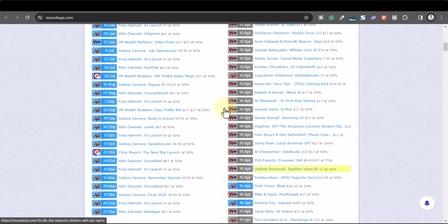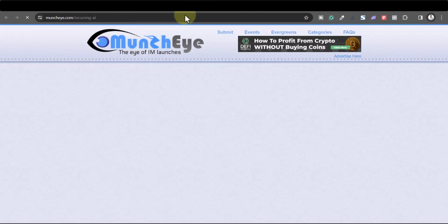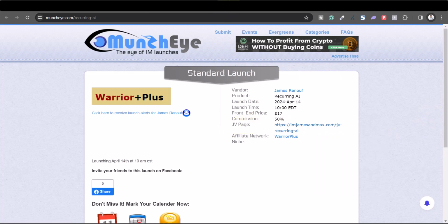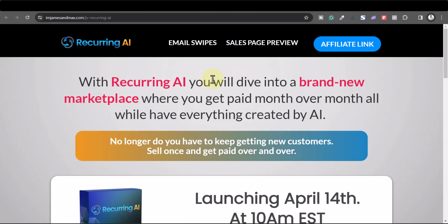So that is the name of the product, Recurring AI, and it is hosted in Warrior Plus. So you will see something called a JV page here. Okay. So I will open that up in a new tab and take a look. So this is the JV page of Recurring AI, and you can see sales page preview, you can see email swipes, and you will go ahead and select affiliate, click on affiliate link.